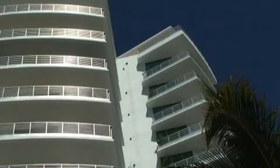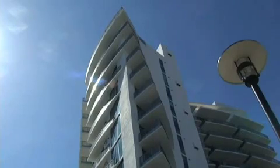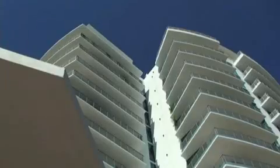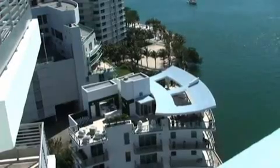And that idea came from the torque of the sailboats which are on the water to remind people that you're walking from the rigid grid environment of the city to where the water meets the street.